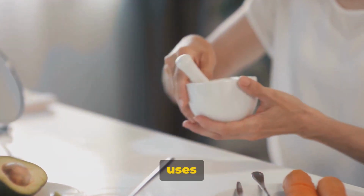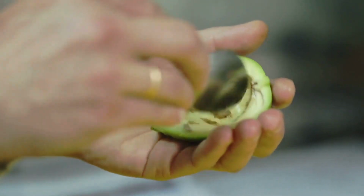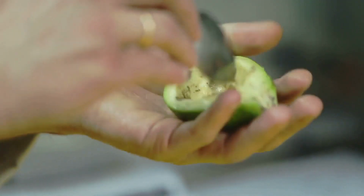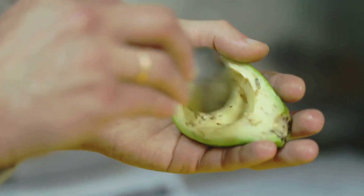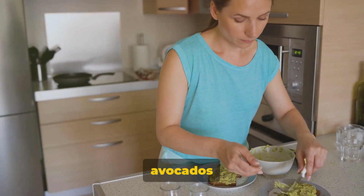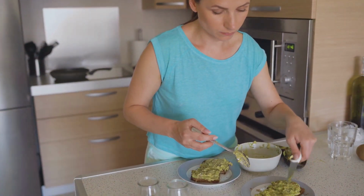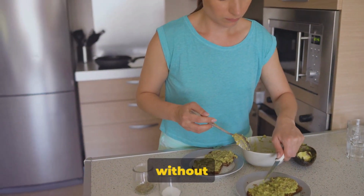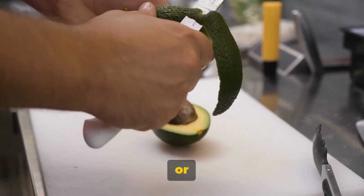But the surprising uses of avocados don't end there. Did you know that you can use avocados as a substitute for butter? It's true. In many baking recipes, you can replace butter with mashed avocados for a healthier alternative. It's a great way to reduce the amount of saturated fat in your baked goods without compromising on the texture or taste.